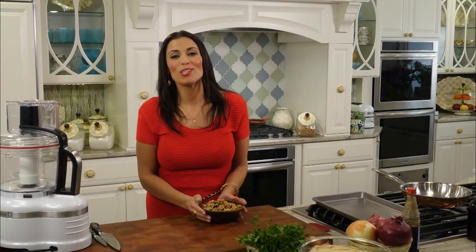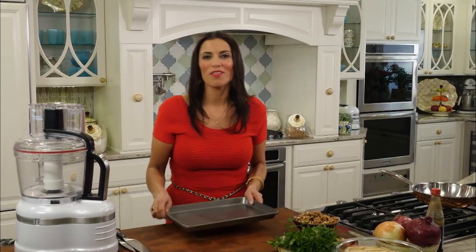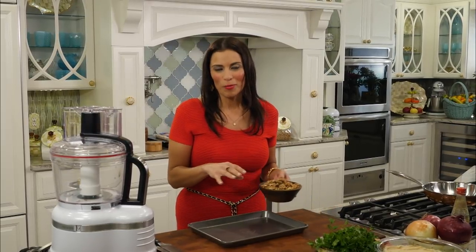I love entertaining and eating with my family, especially for the mazza. It's so much fun just to linger around the table, which is really part of the culture of Lebanon and the Middle East, and just enjoying everybody around the table as we pass around all of these delicious little small plates.